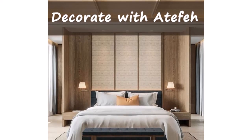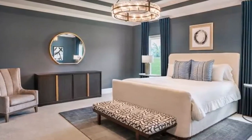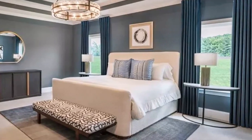This is Atefa. You don't have to wait until your next trip to experience the comfort of a 5-star hotel. Or can we ever again experience that in this economy? Every time I visit a 5-star hotel, I love the perfectly organized and calming environment, making me wish I could stay forever. Now imagine bringing that serene comfort into your bedroom permanently. So tune in now to learn how to create your own daily hotel.